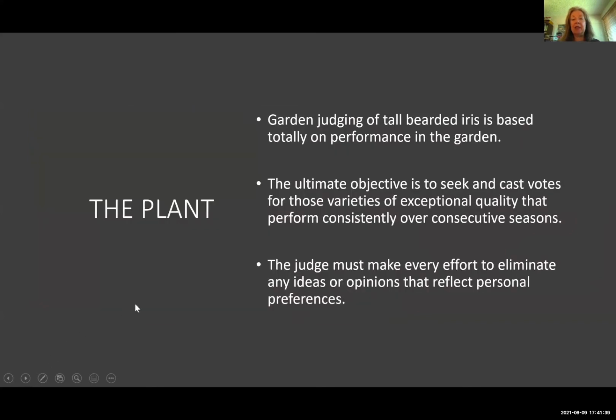The iris plant itself, garden judging of tall bearded is based totally on performance in the garden. This program is not at all about exhibition judging. That's a totally different animal. We're strictly looking at the iris as you're walking in your garden or someone else's garden.